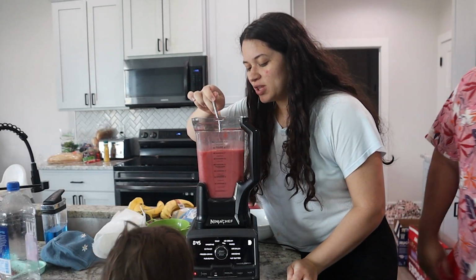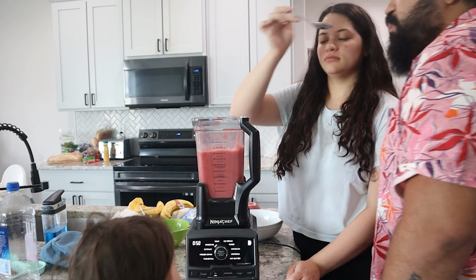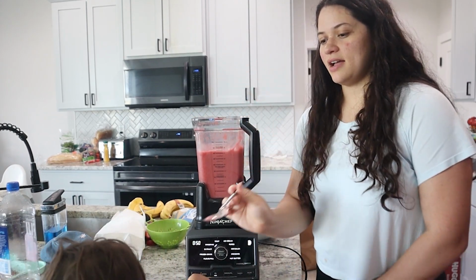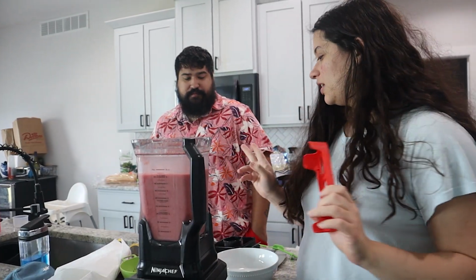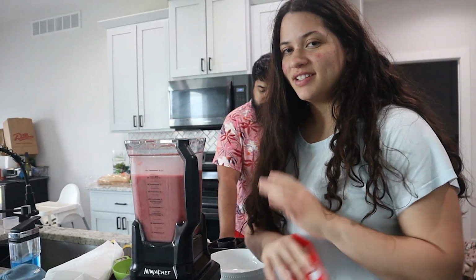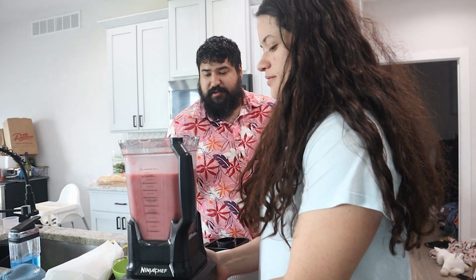Taste test number 2 with bananas. It's better. Oh, do not press it. I'll take more banana. Well, verdict for me, it was just a strawberry banana smoothie. Literally, that's what it tastes like, babe. Well, a lot plainer, I would say. I guess there's no sugar. Yeah, it's not as flavorful.